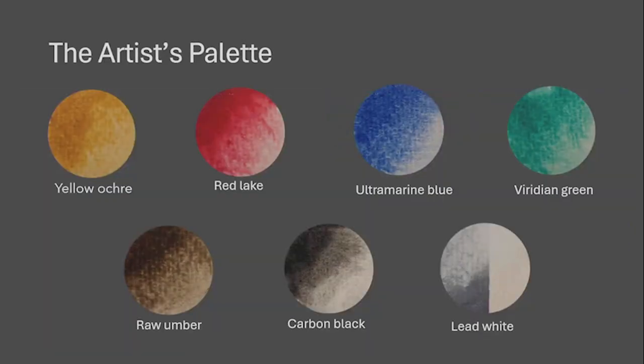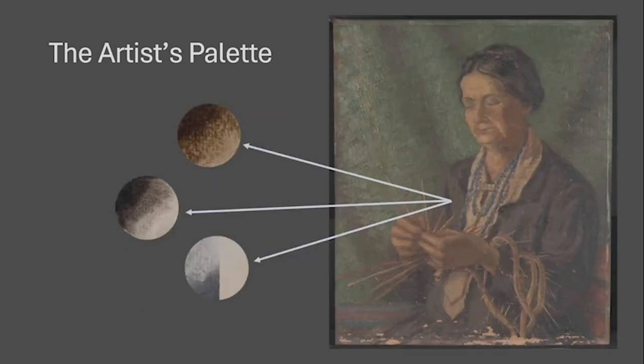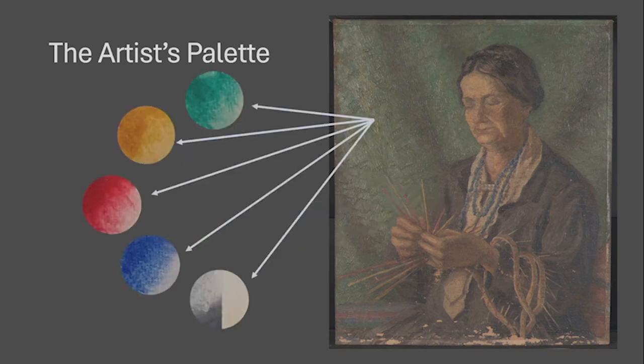Using a multi-pronged approach, we incorporated different analytical techniques, ranging from simple examination under a microscope to sampling to elemental analysis with XRF and SEM-EDX. By interpreting information from these different data streams, we were able to identify a palette of 7 pigments which the artist used throughout the painting: yellow ochre, red lake, ultramarine blue, viridian green, umber, carbon black, and lead white. In some paint passages, only a few colors were used, such as the dark coat, which utilized brown, black, and white, while in others, a wider range of pigments were used in a single layer, mixed in varying proportions to provide subtle changes in value and hue.